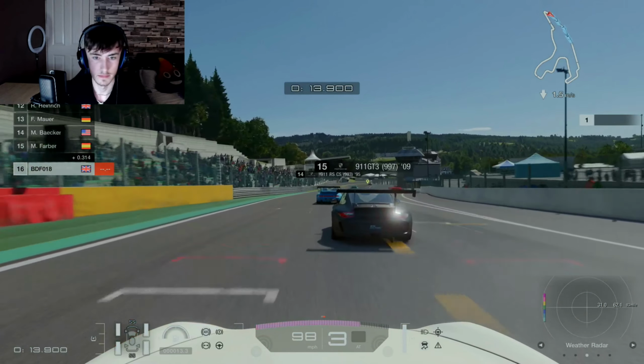Get out of my way. Move. Don't you try and push me out into the grass, you asshole. Oh, God, please. Do not go that slow up Eau Rouge. Please, or up Radillon, whatever you want to call it.